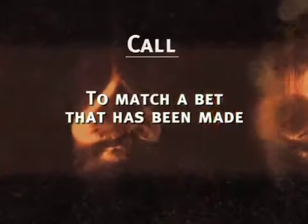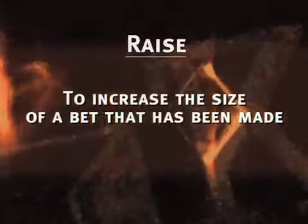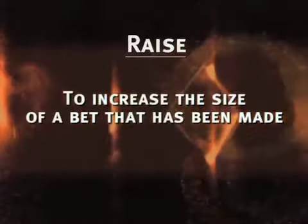I have 3 options. I can call, which would be to match the bet and continue in the hand. I could fold, throw away my cards, surrender my claims on the pot, but not lose any more money. Or I could raise, increase the bet, and other players would have to match this amount if they want to continue in the hand.